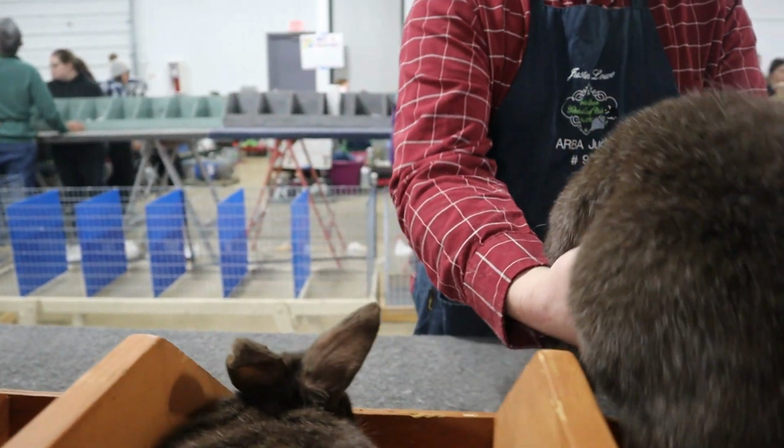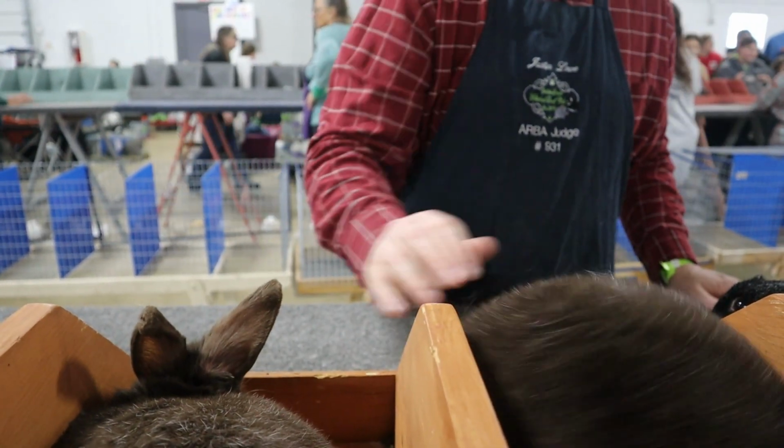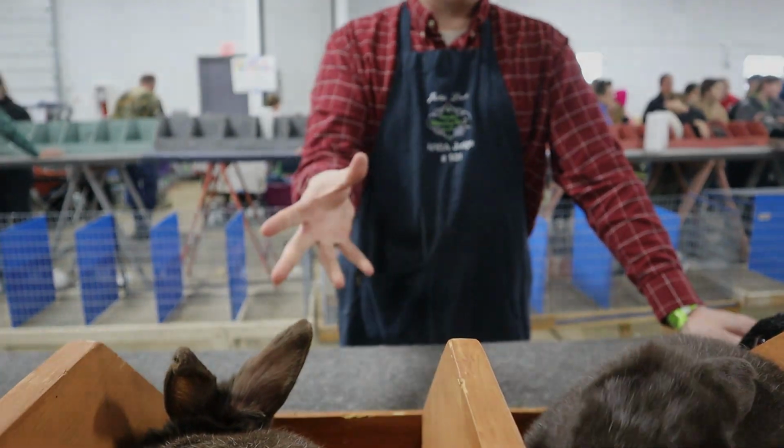The doe is going to beat the buck. She's got a little more type for me today, and both of them just don't have the coat points that we need. The blacks are going to beat the chocolates.